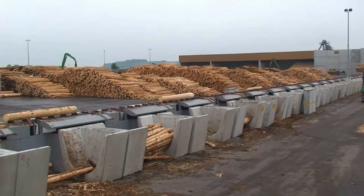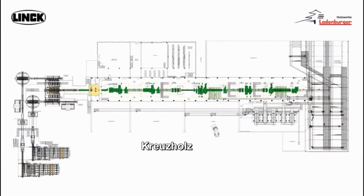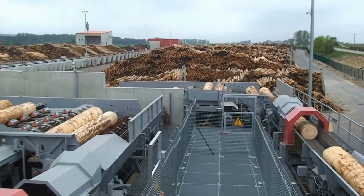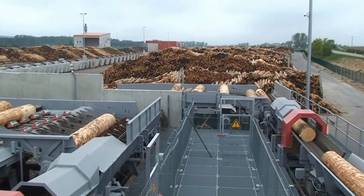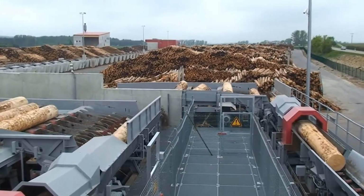The profiling line for logs from Holzwerk Ladenburger can process logs with a diameter of up to 500 millimeters and a length of up to 15 meters. The machine can also be equipped with special cutting tools to create different profile shapes.